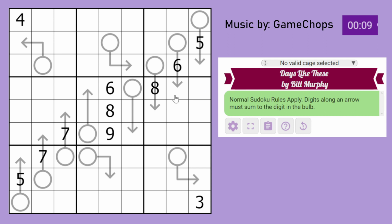It is an arrow Sudoku, so let's go through the rules for that. Normal Sudoku rules apply, so the digits 1 to 9 in every row, every column, and every 3x3 box. Digits along an arrow must sum to the digit in the bulb, so you have these little arrows that point in different directions. Whatever you have on the shafts of the arrow has to sum to the value in the bulb. So if, say, this was a 2, then this would have to be a 7, because these two sum to 7. Alright, and those are the rules. With that, let us begin solving.